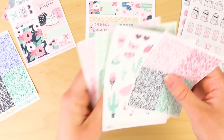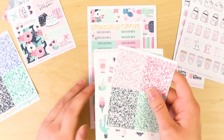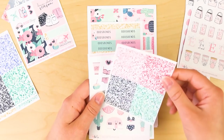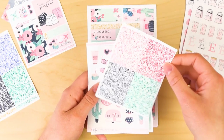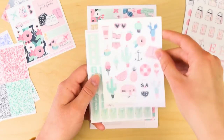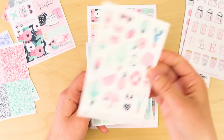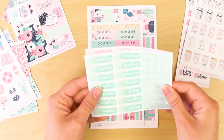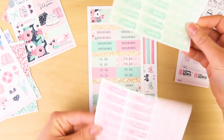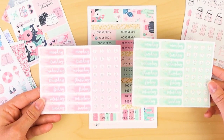Oh, yes, now we're getting to the actual kit that was released this day that I ordered. Here are the glitter headers. Love those. Here are the deco. I love these as well. I always pick it up on matte, once again. And you also got two sets of day covers, a pink one and a green one, which is awesome.